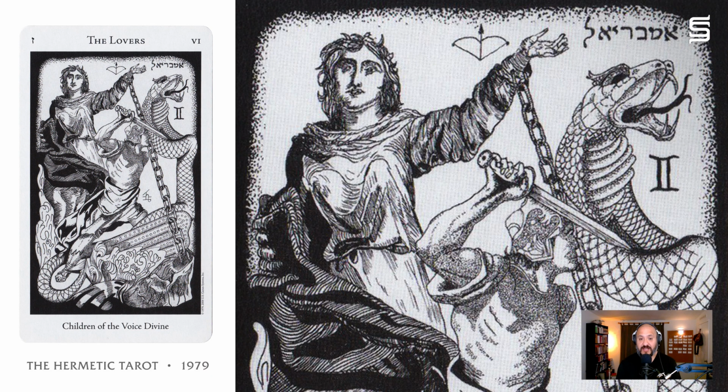which is the Hermetic Tarot from 1979. This is a classic deck. One of my favorite things about this deck is the fact that they actually include the alternative Hermetic title for each card. So in this case, this would be Children of the Voice Divine. That is one of the alternative titles for the Lovers card, right? And that makes a lot of sense too. Gemini corresponds with air, and oftentimes people relate Gemini to the arms, but also the lungs. So Children of the Voice Divine, right? So your lungs, your ability to talk and project and communicate and things like that.